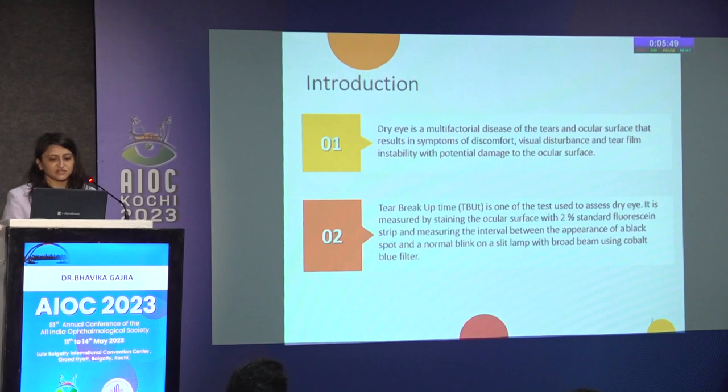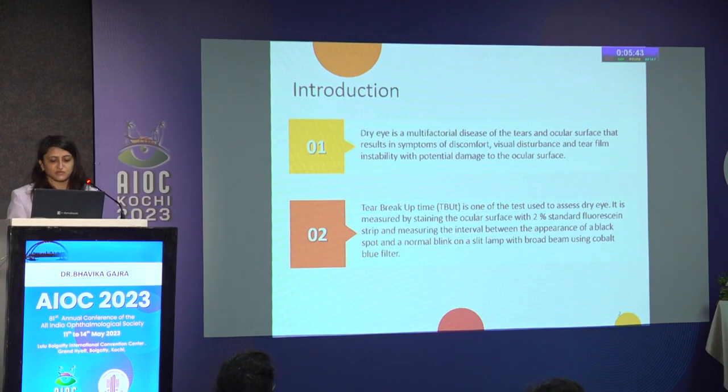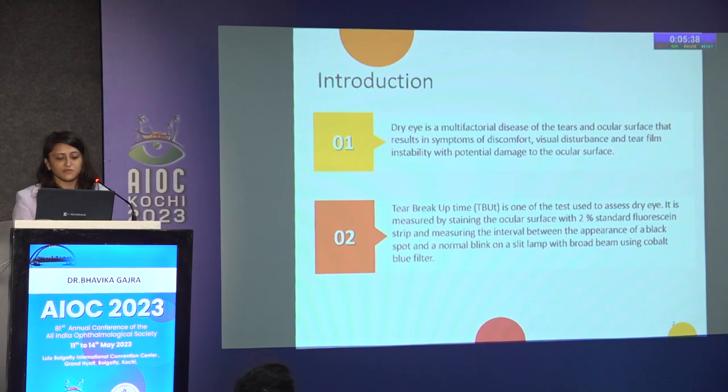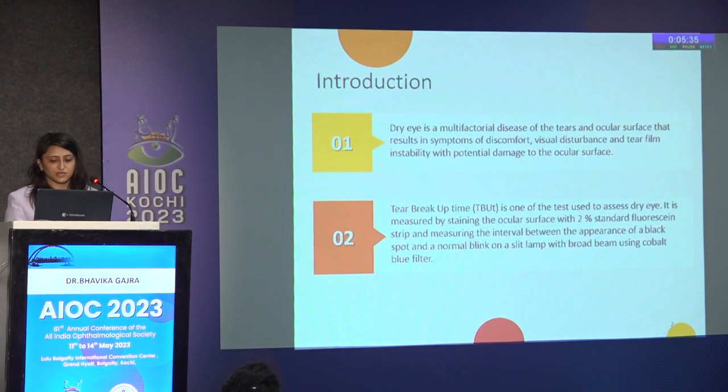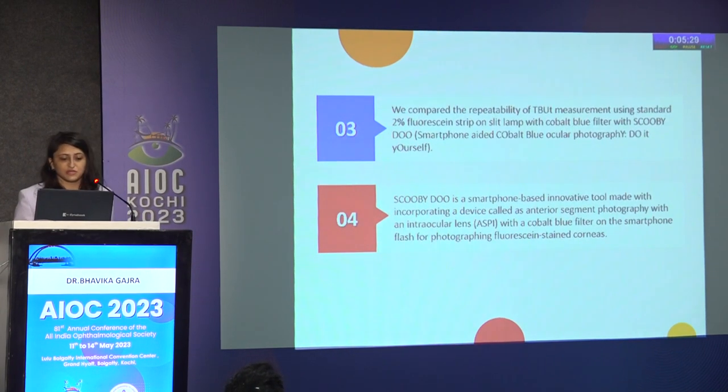Dry eye is a multifactorial disease of the tears and ocular surface that results in symptoms of ocular discomfort. Tear breakup time is one of the tests used to assess dry eye. It is measured by staining the ocular surface with 2% standard fluorescein and measuring the interval between a normal blink and the first appearing black spot using a slit lamp with cobalt blue filter. We compare the repeatability of TBUT measurement using a standard 2% fluorescein strip on slit lamp with cobalt blue filter versus Scooby-Doo, which stands for smartphone-aided cobalt blue ocular photography, do it yourself. It's an innovative tool made by incorporating ASPI, which is anterior segment photography with intraocular lens, with a cobalt blue filter aligned on the smartphone flash and camera and used for photographing corneas.